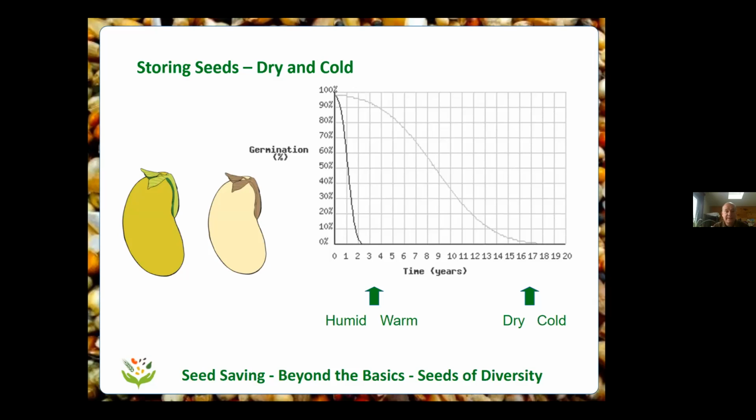I'd rather have seeds in a dry and warm place than a humid and cold place. Okay, dry first. Then if you can manage cold as well, that's even better. Here are two examples of identical seeds. One of them was put in a humid and warm place, and the other one was kept in a dry and cold place. And on the graph, the line going horizontally shows the time in years, and the line going vertically shows the germination rate.